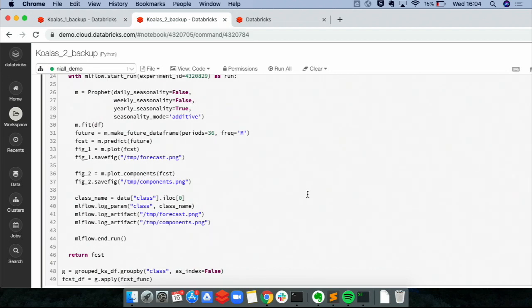But there are some talks about now actually seeing the uptake of the Koalas project. There are some talks about taking some pieces which are very much relevant for everybody and moving them straight inside PySpark.